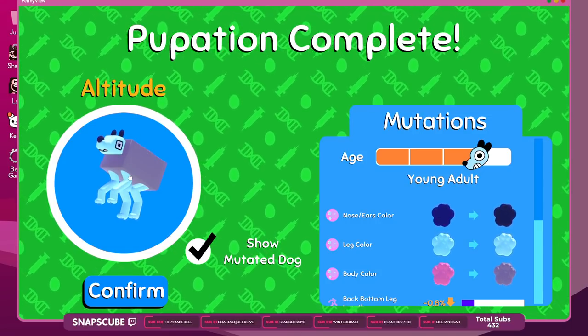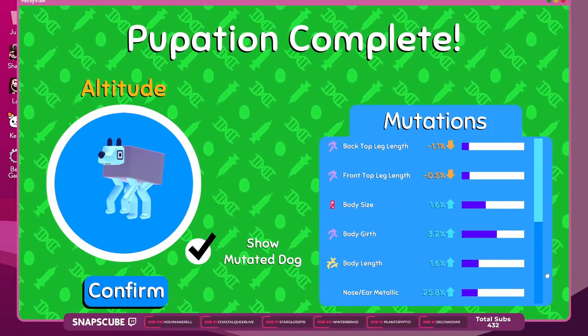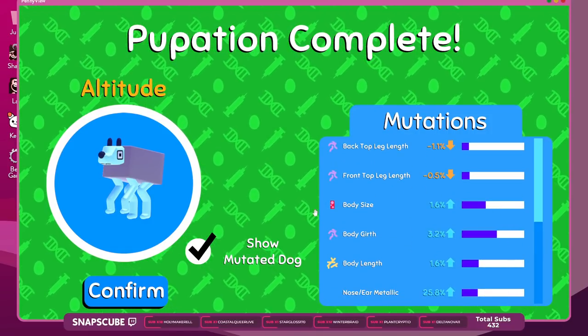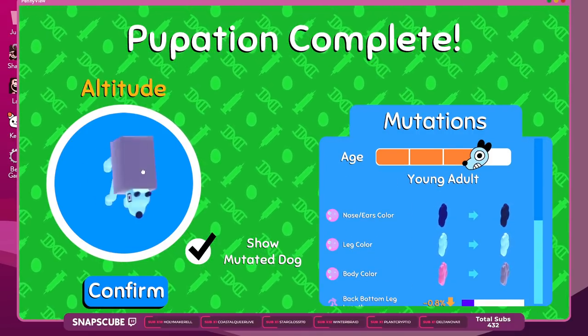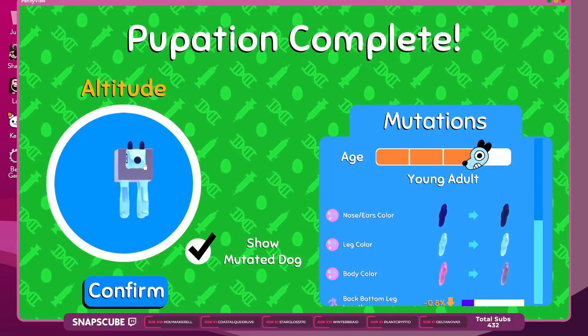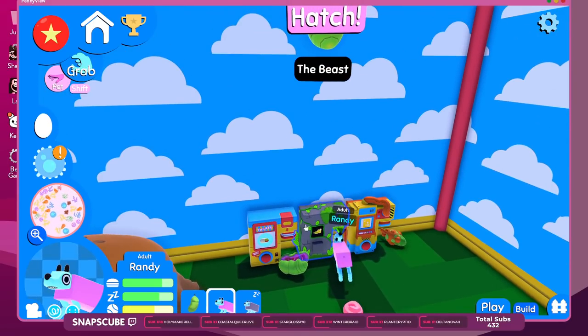I'm starting to feel like this is gonna be a very gradual sort of thing, but I think my theory about feeding them more things makes the effects stronger. So we got a little bit of a very desaturated purple kind of boy at altitude, which I really like. Okay, let's see what my girl the beast has got going on.